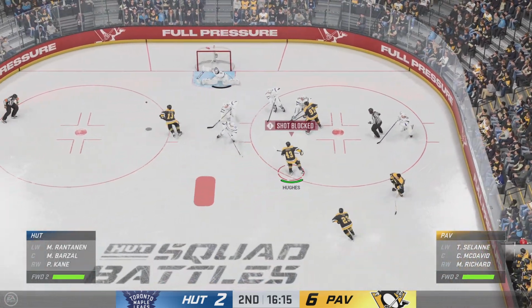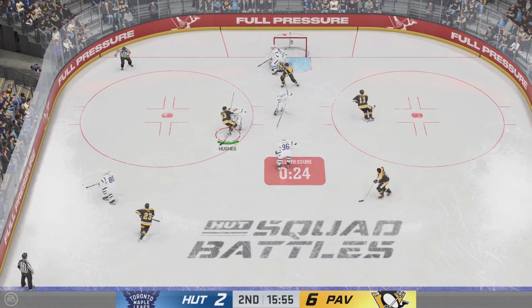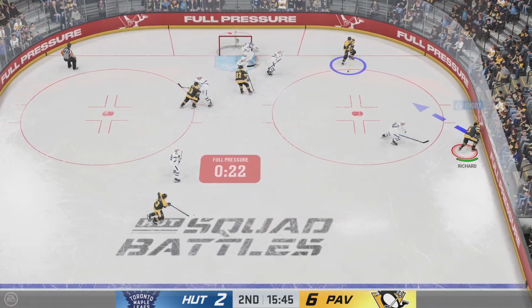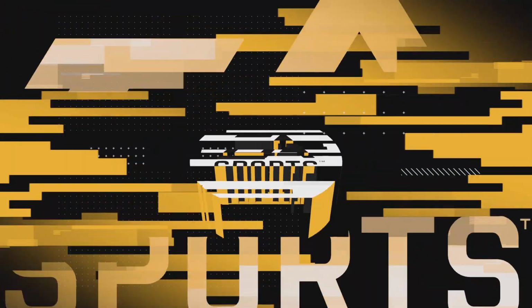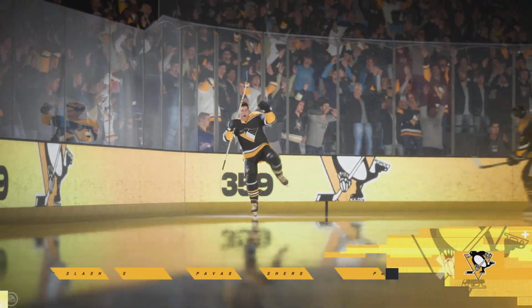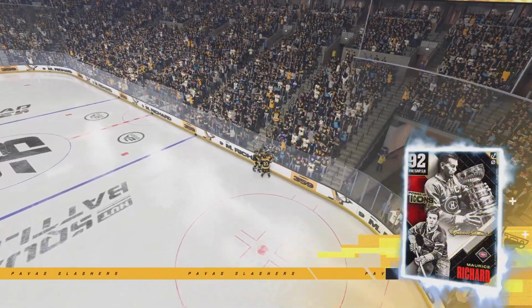Back underway as he wins the draw inside the offensive zone. And that's deflected off someone in front. And he skies that one over the net. Now, you can certainly see where he scores! Make it 3 in a row, and they're humming now. Well, they certainly are. 3 in a row.